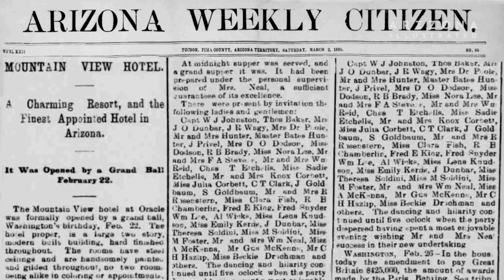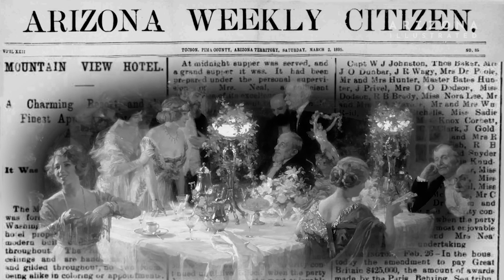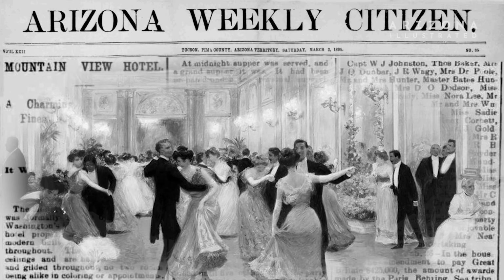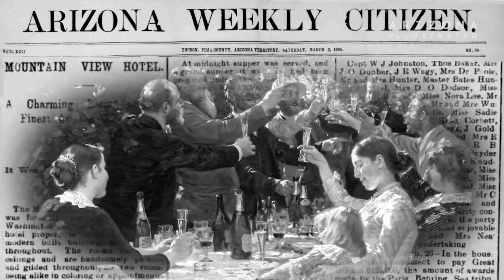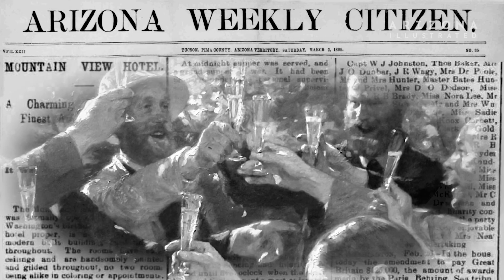The Mountain View Hotel at Oracle was formally opened by a grand ball. At midnight, supper was served. And what a grand supper it was. The dancing and hilarity continued until 5 o'clock in the morning, when the party dispersed, having spent a most enjoyable evening, wishing Mr. and Mrs. Neal success in their new undertaking.